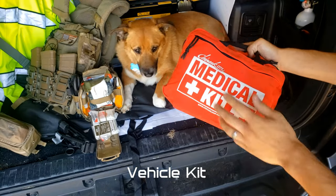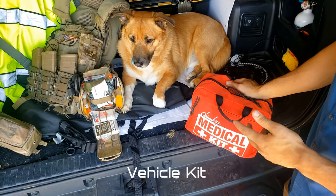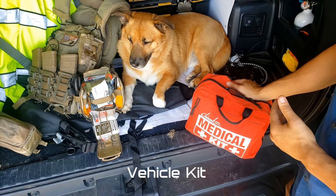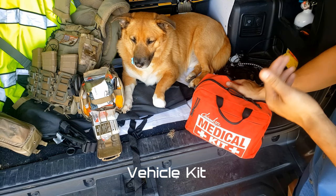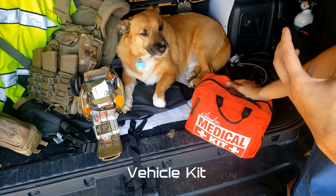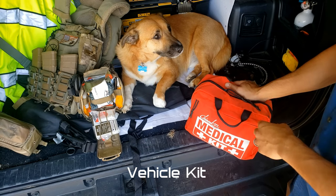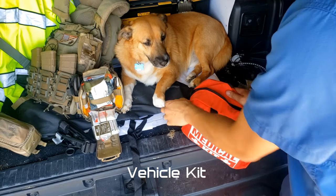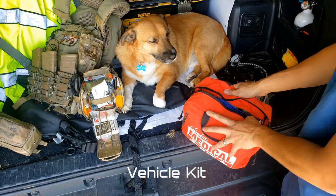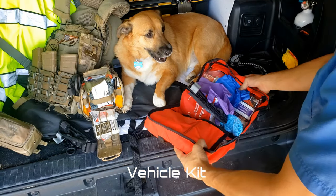Chinook Medical, they make good gear. I'm going to tell you guys right now, a good first responder bag is going to cost you some money. When I first started out, I didn't have a lot of money, so I slowly built the most important things first, and then I added some components piece by piece. With this particular one, I saved up money and just bought the whole kit. And so my wife and I each have this kit in our vehicles.